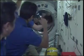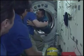Aki Hoshide returning to the International Space Station, first to float in and be greeted by the residents of the complex. Sonny Williams next.